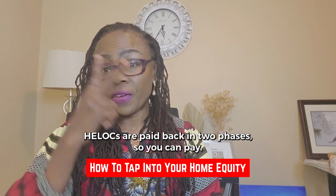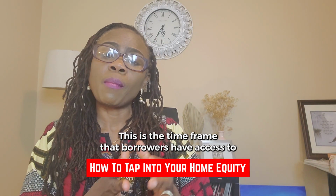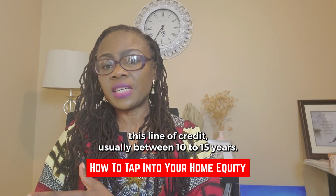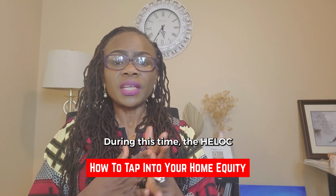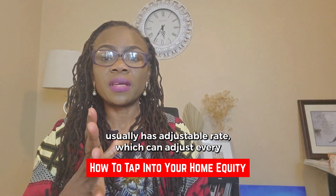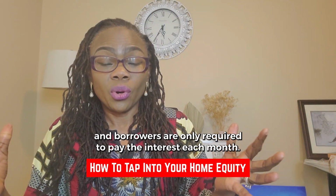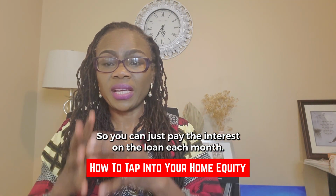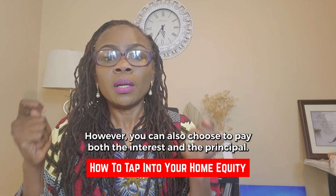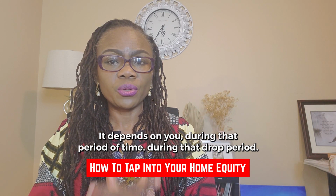HELOCs are paid back in two phases. They have a draw period. This is the time frame that borrowers have access to this line of credit, usually between 10 to 15 years. During this time, the HELOC usually has an adjustable rate, which can adjust every 6 weeks or 6 months, depending. Borrowers are only required to pay the interest each month, but you can also choose to pay both the interest and the principal. It depends on you during that draw period.